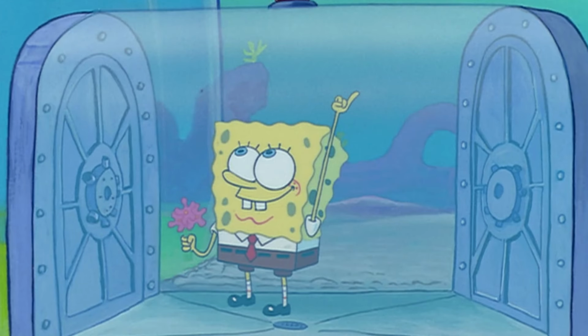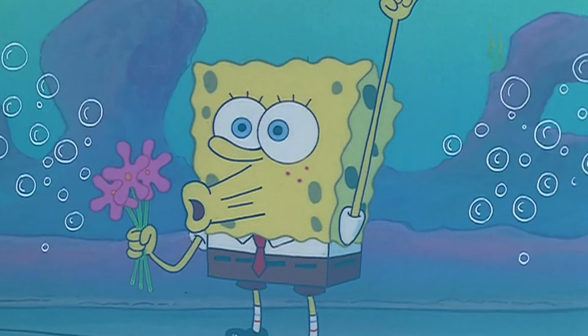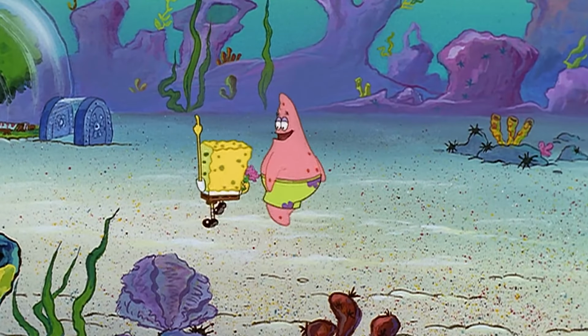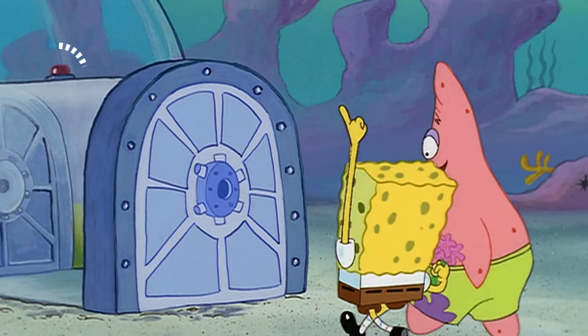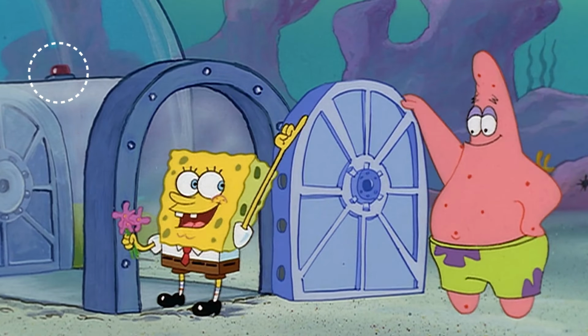When SpongeBob goes over to Sandy's Treedome for the first time, he goes through these doors where the water gets drained. There's a big flashing red light and everything. But when Squidward and Patrick first approach Sandy's Treedome, look at the top there, where the red light is supposed to be. It's not there until they get closer.